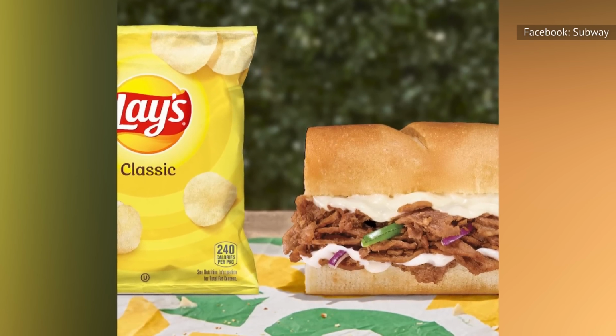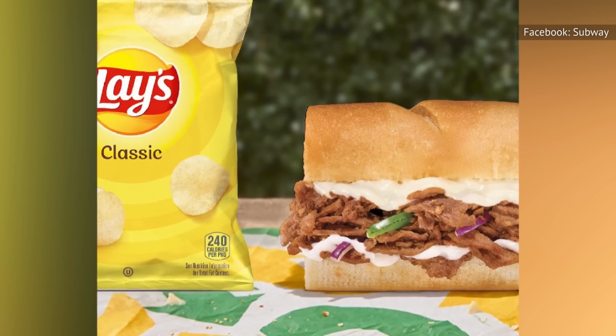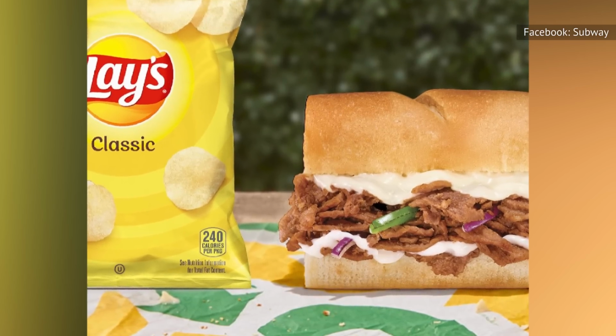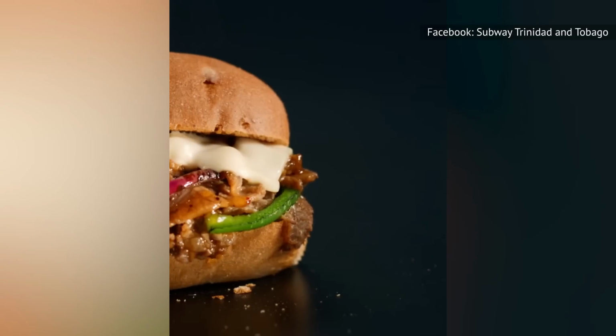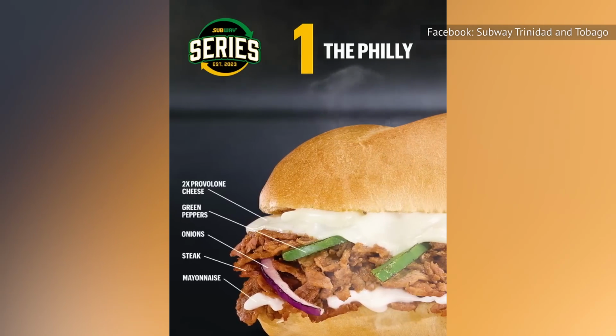Although it's not the authentic cheesesteak its name might seem to indicate, Subway fans certainly seem to enjoy it, as it's been on the menu for quite some time. Despite that love, the Philly is not especially healthy, which isn't too surprising considering that no cheesesteak is really known for being healthy.